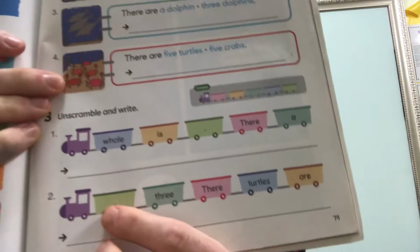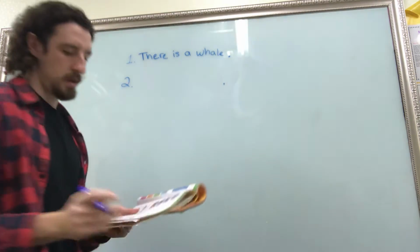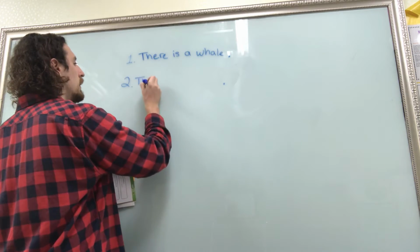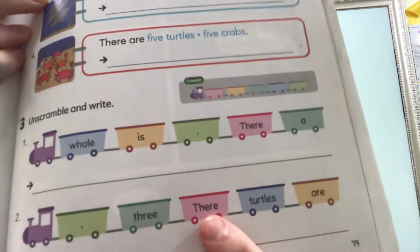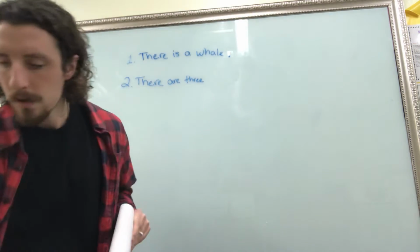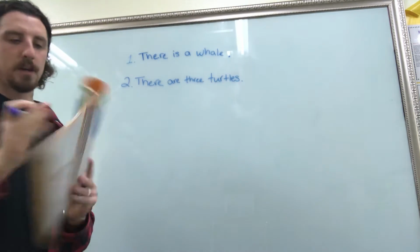Let's do number 2. So again, we have the period at the end. Now, let's look for the capital letter. Where do we see the capital letter? There it is. So there, and then we have the verb after. So there are, and then we have turtles. We also have 3, and the number goes first. So there are 3 turtles. I won't have enough room, so I'm just going to move the period. There are 3 turtles. Okay? So make sure you have that as your answer.